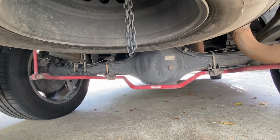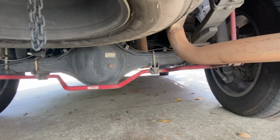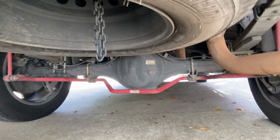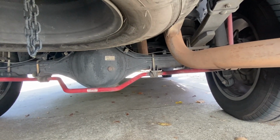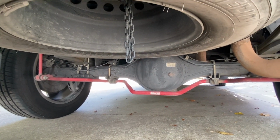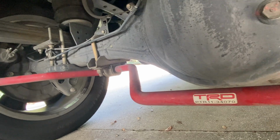Now, the last of the immediate mods that I got was the TRD sway bar. I ordered that right away when I bought the truck. When I test drove the truck, I didn't like all the excessive body roll on it. Looked it up, and people said the sway bar really helped with that, and it did. It made immediate improvement. And when you combine it with the fact that I tow, I've been extraordinarily happy with the sway bar as a modification, and one that I added to the truck within the first month of ownership.